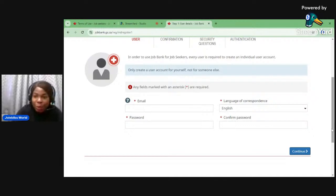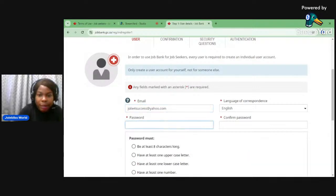I will just be using some fake details. First, I'll be putting my email. Like I said, I may close sharing if I want to put some sensitive things. Then, after putting it, I'll put it back. This is my Yahoo account, my Yahoo mail. Then the next one, I'll just be putting my password. It suggests a strong password. Okay, maybe I will just type something that I will remember.